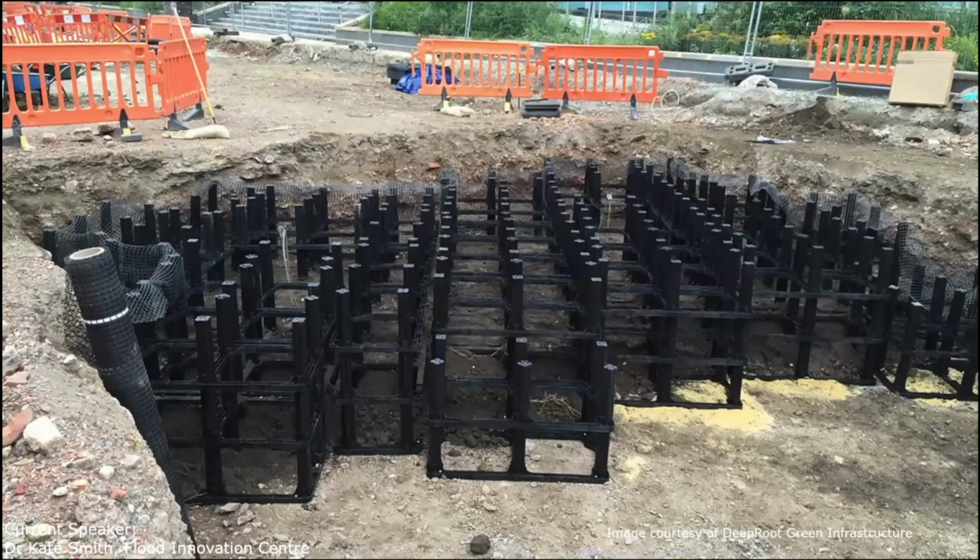Often, SuDS are invisible at the street level as they're placed beneath the surface. These blocks act as an aquifer which can collect water when large volumes come into the system all at once. This helps to stop the drainage and sewerage systems becoming overwhelmed.